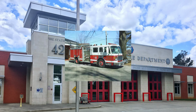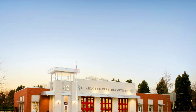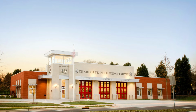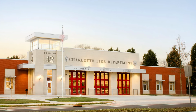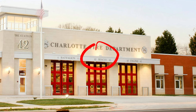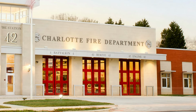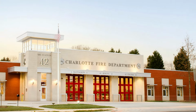The longer-term plans for the station included adding another company there, and in fact, if you look at any of the original or older photos of the station, you'll notice the doors are marked with Battalion 4, Engine 42, and Rescue 42. At that time, Charlotte's second rescue company was Rescue Company 3 at nearby Station 3, and the department envisioned moving the rescue over to Station 42.